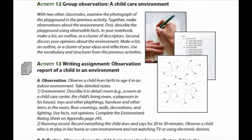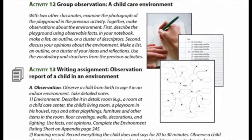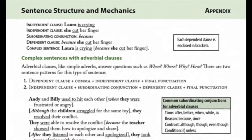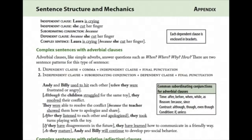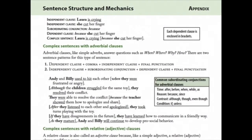Most writing assignments are done individually, but others are done in groups, especially when the observation of children is an essential part. The appendix has a section on sentence structures and mechanics tailored to the audience of this book. It is intended to be used as a resource to provide supplementary material and act as a handy and brief reference.